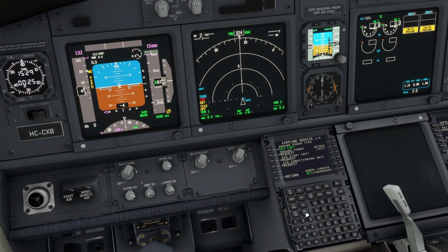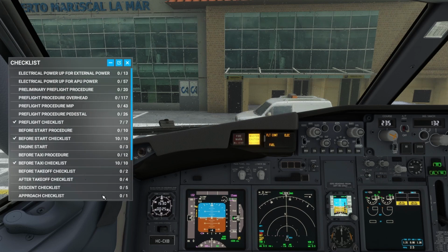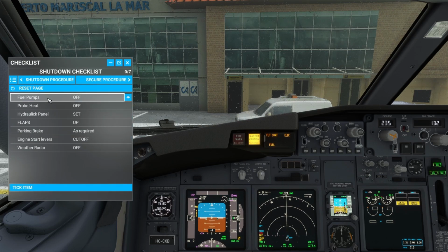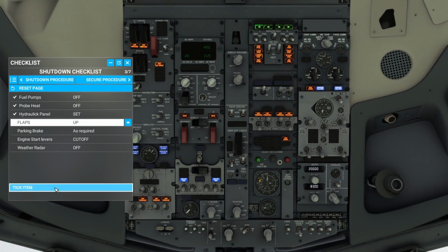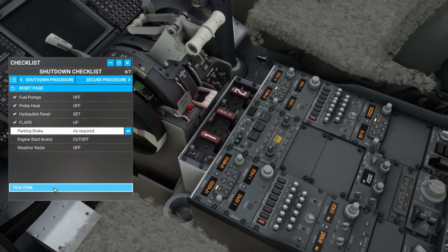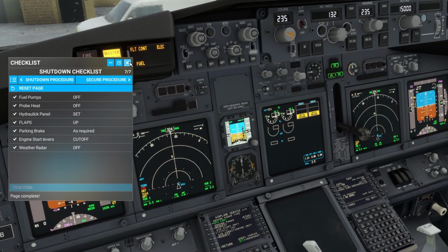So they insert the chocks. So let's set that, let's set 0 here to unload everything. Request the bus, set 0 to that. Okay, so while we wait for that, let's do our shutdown checklist. Fuel pumps off, prop heat off, hydraulic panel off, flaps up, parking brake set, engine start levers cut off, weather radar is in, off, shutdown checklist complete.